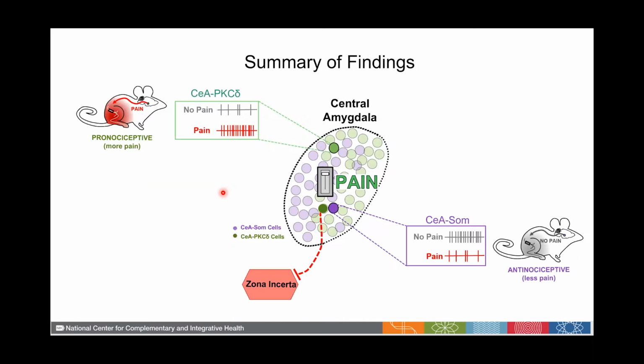injury. So with that, we can add to this model that the inputs from the parabrachial nucleus to the CeA do contribute to hypersensitivity, and that then we've established a circuit and cellular level mechanism by which the central amygdala and the brain in general are modulating pain up and down in the brain.